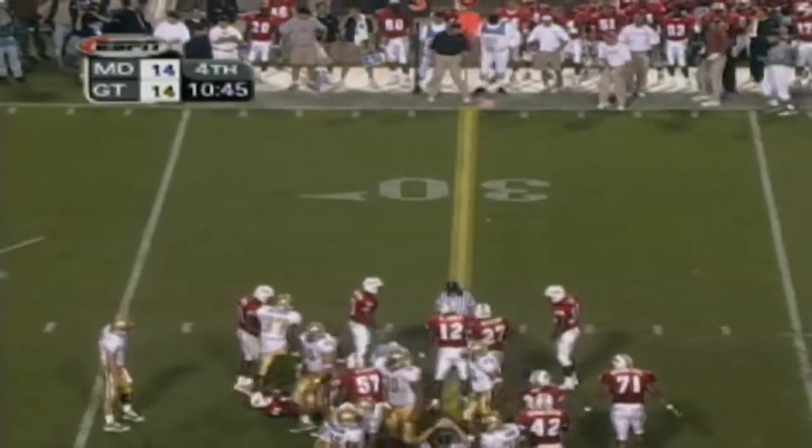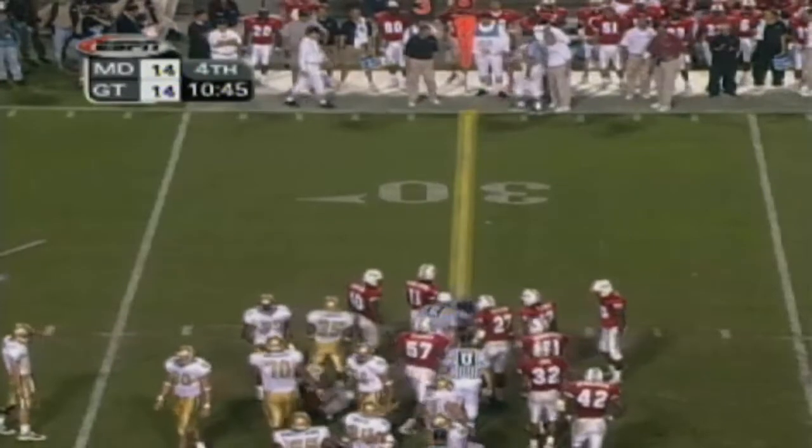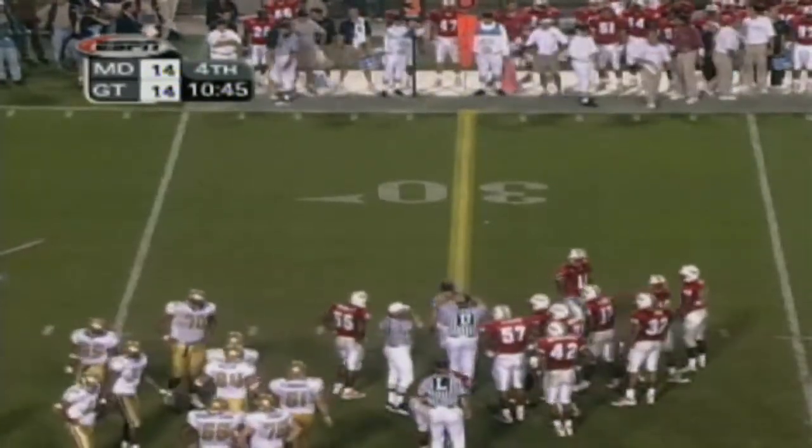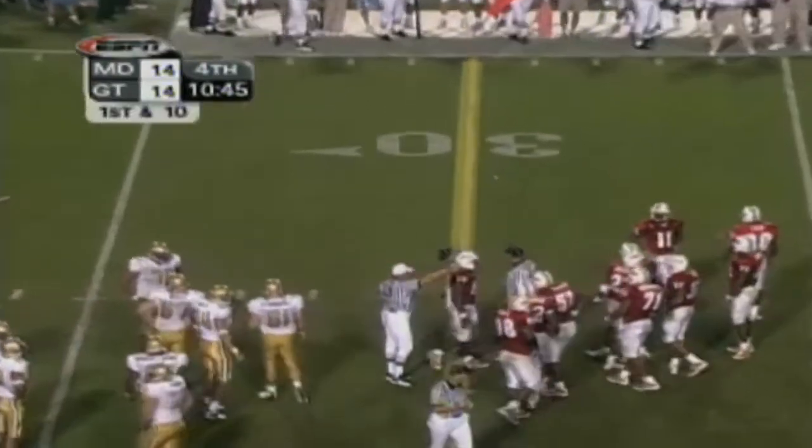Forward progress to the 30. When you start a drive at the 20, all you've got to do is touch that white stripe, or in this case, yellow stripe, and it's a first down. No need to measure. Interesting, Mike and Kirk.